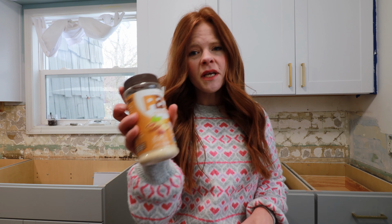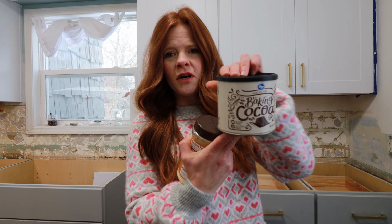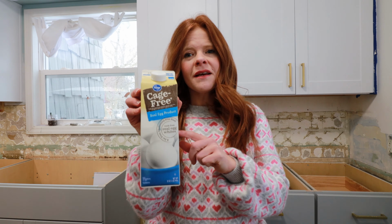And so what you need for this peanut butter oatmeal is half a cup of old-fashioned oats, 2 tablespoons of PB2, 1 tablespoon of unsweetened cocoa. This is from Kroger, so feel free to use your favorite unsweetened cocoa brand. Just make sure it's no sugar. Egg substitute, or if eggs are 0-point food for you, you can use that.